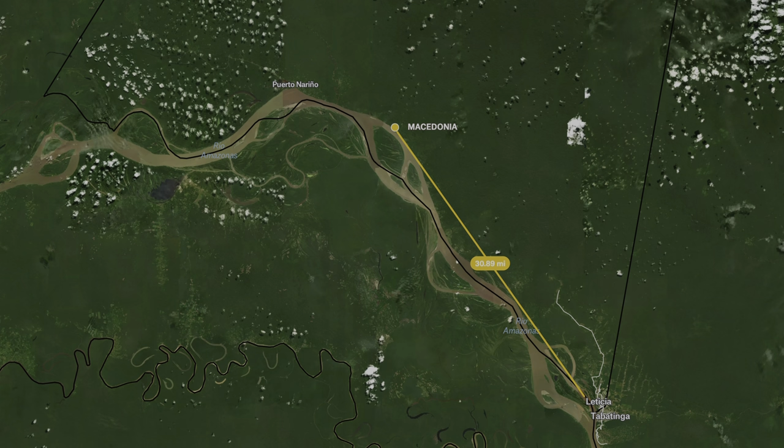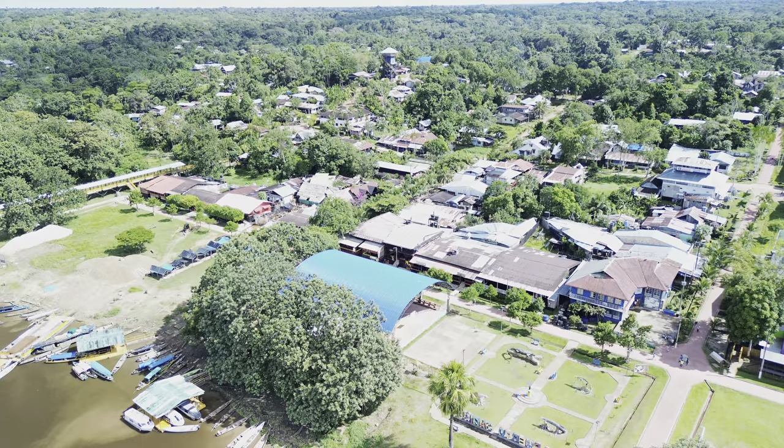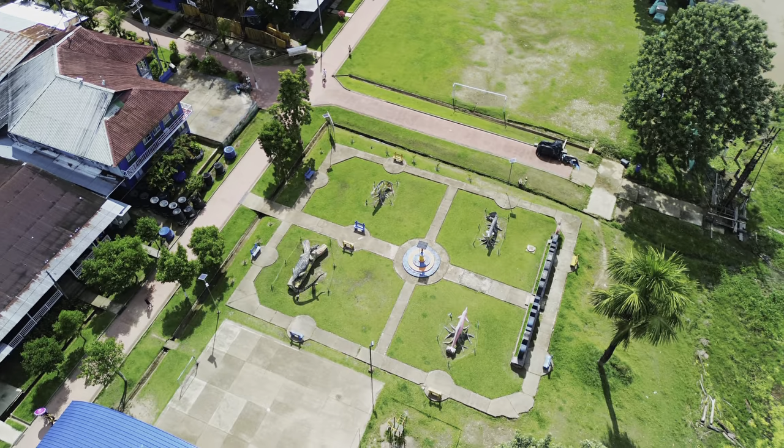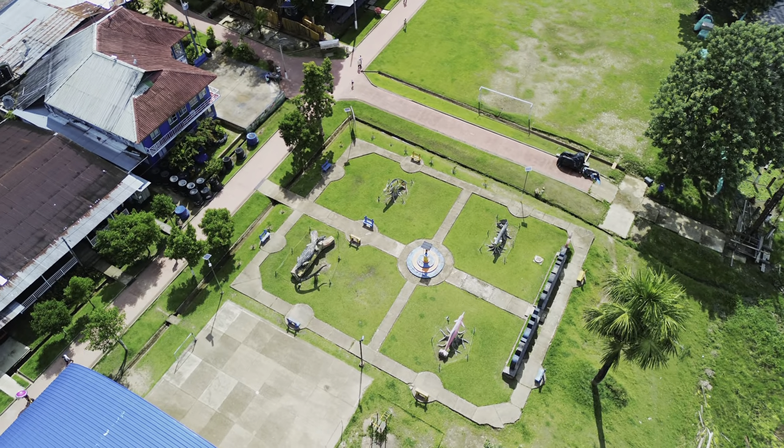Let's continue our journey heading even further north until we reach Puerto Nariño, which is going to be my base for 2 more tours, San Antonio on the Peruvian side of the river and Lake Tarapoto.